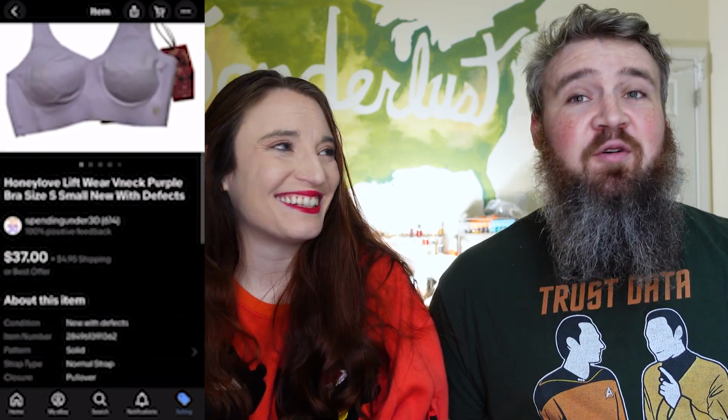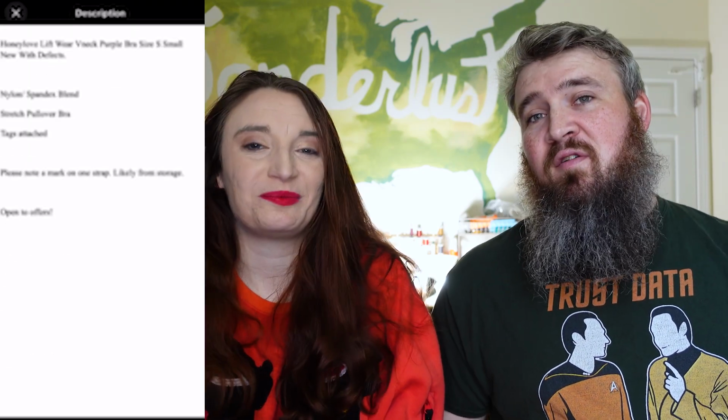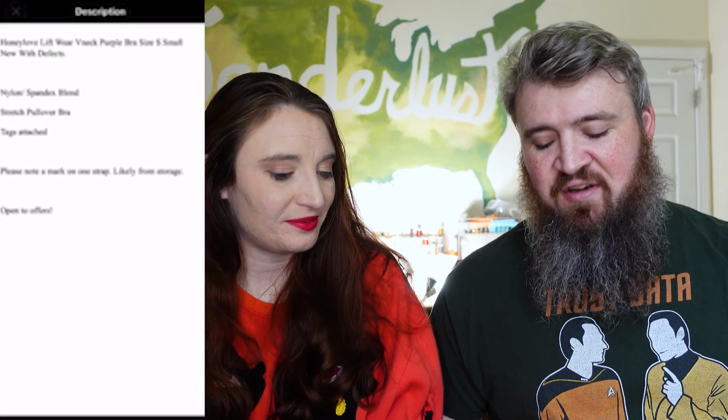So we learned that it was new with tags. It was a little bit damaged. We probably could have gotten more for it if we had held out. We got $37. It's so far 10 out of 10. No complaints on this brand. Sold really quickly after listing, after I procrastinated in fixing it, but yeah, sold very quickly and for very good money.